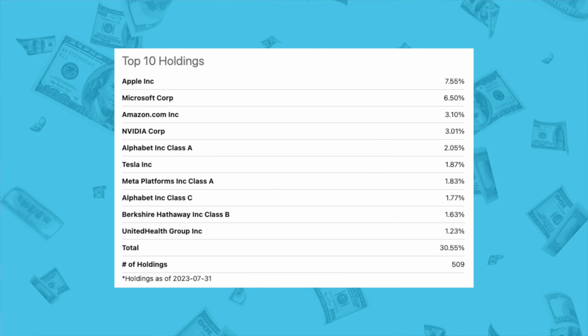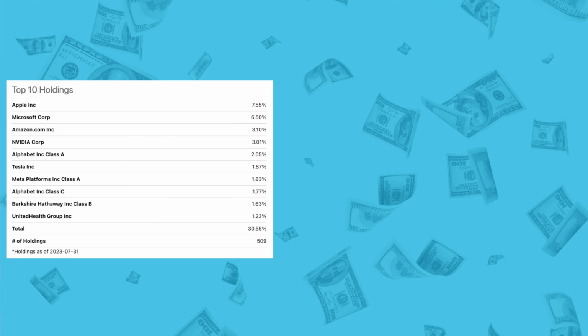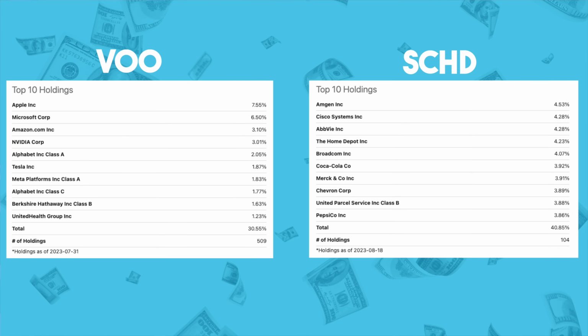The top 10 positions for VOO account for 30% of the entire portfolio, and in totality, VOO has 509 positions, which is not an even 500 due to some companies having multiple classes of stocks, Berkshire being one of them, Alphabet being another. Now let's move over those top positions for VOO and put up the top positions for SCHD, which will look quite different than the top-heavy technology giants within the S&P 500.